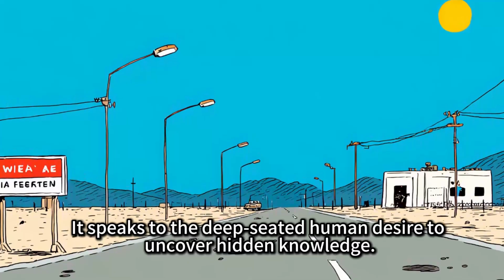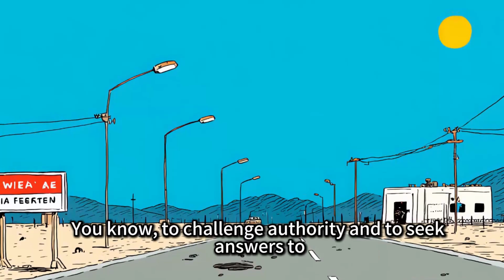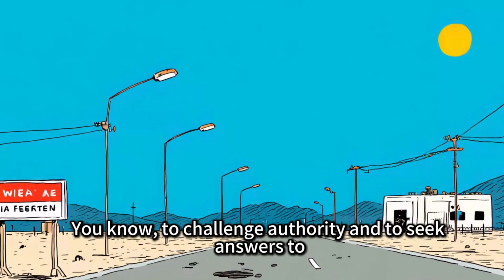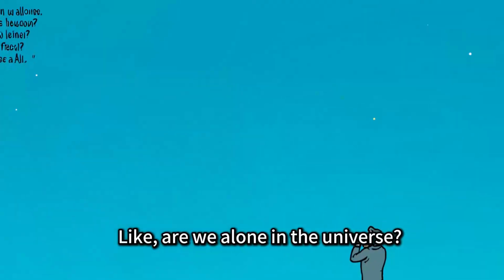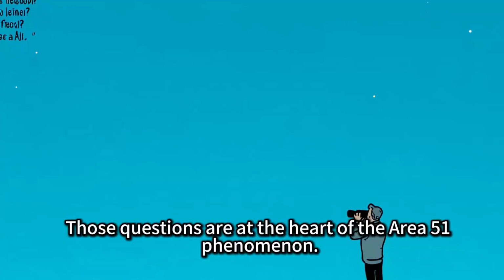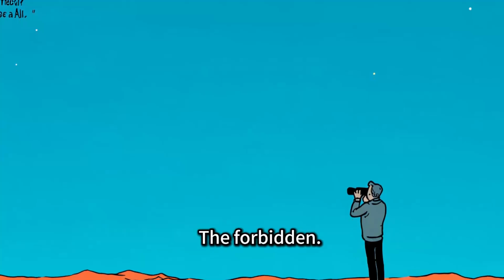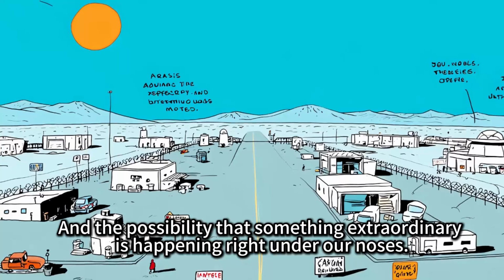It speaks to the deep-seated human desire to uncover hidden knowledge, to challenge authority and to seek answers to the big questions that have plagued us for centuries. Like, are we alone in the universe? What secrets is the government hiding from us? Those questions are at the heart of the Area 51 phenomenon. It's a place that represents the unknown, the forbidden, and the possibility that something extraordinary is happening right under our noses.